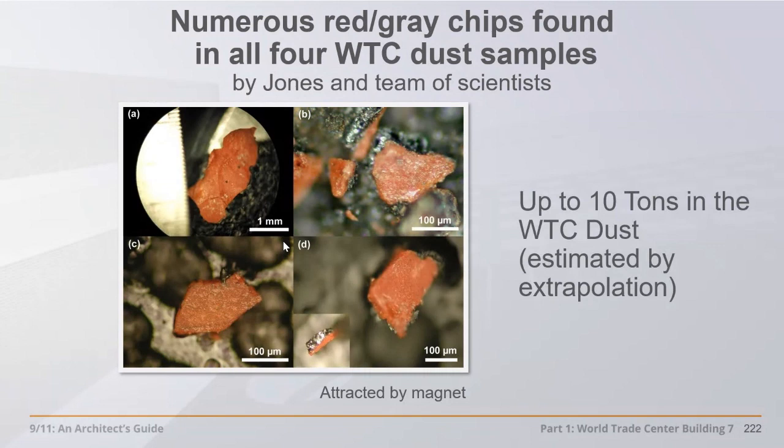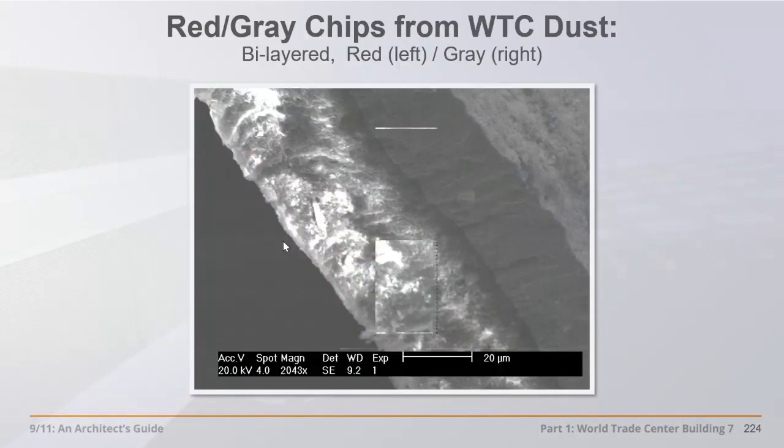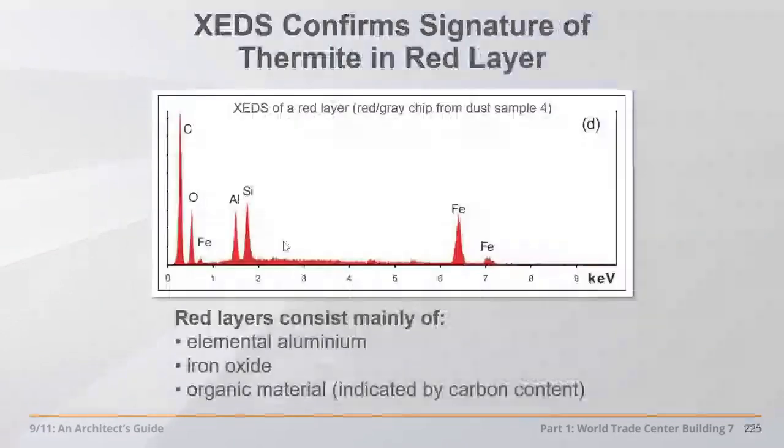And when the Trade Center went down from all the explosives there, which we'll be looking at, by the way, next week in this webinar series, what they found was these curious red-gray chips, red on one side, gray on the other. And they get real curious about these because they are attracted to a magnet. They have an iron content. And they thought at first they were paint. Well, they do an analysis on the chemical composition, and they find through X-ray energy dispersive spectroscopy iron and aluminum.